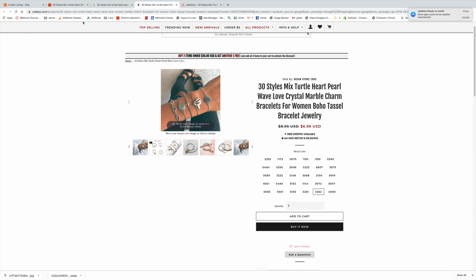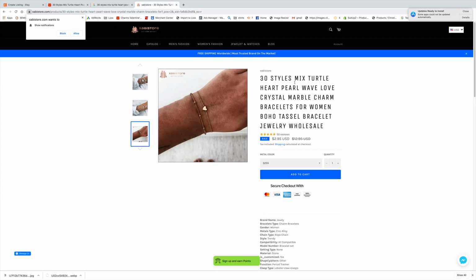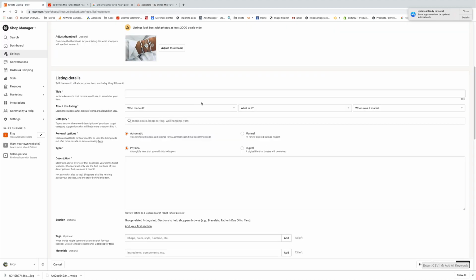And not all the time does it let you copy and paste either, depending on the store you go to. There is some coding to it. So we'll just say Turtle Heart Pro Wave. That's a little bit too much. So we'll say Pro Wave Charm Bracelet. Make it simple.